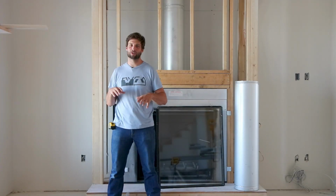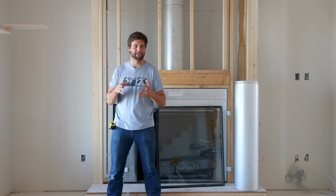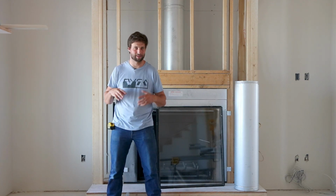So you want a fireplace in your house, but you also want a super tight, sealed up, energy efficient, long lasting, durable, comfortable house. And so you're really geeking out about how can I get down to those really low air exchanges per hour and have a fireplace. Well, you don't have a lot of options.